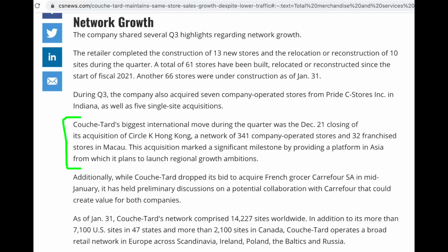Check it out on the screen now. And so next thing I want to do is talk about network growth. One of the things that was said in this press release, from the conveniencestorenews.com website, is that Couche-Tard's biggest international move was the closing of its acquisition of Circle K Hong Kong. That's a network of 341 company-operated stores and 32 franchise stores in Macau. And this acquisition marks a significant milestone, and it's a platform where they're going to grow regionally in Asia.